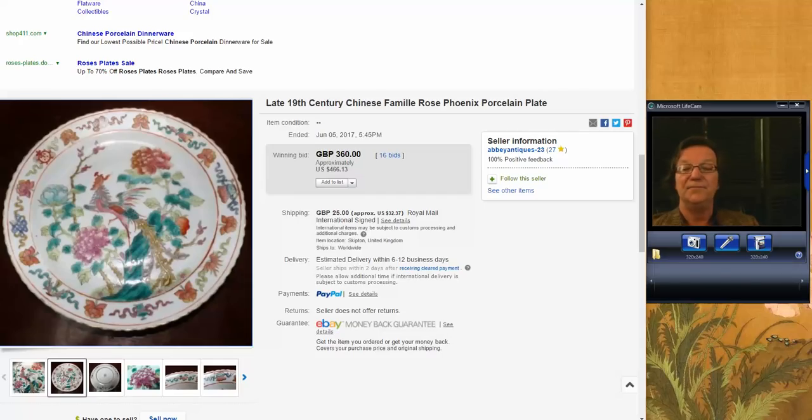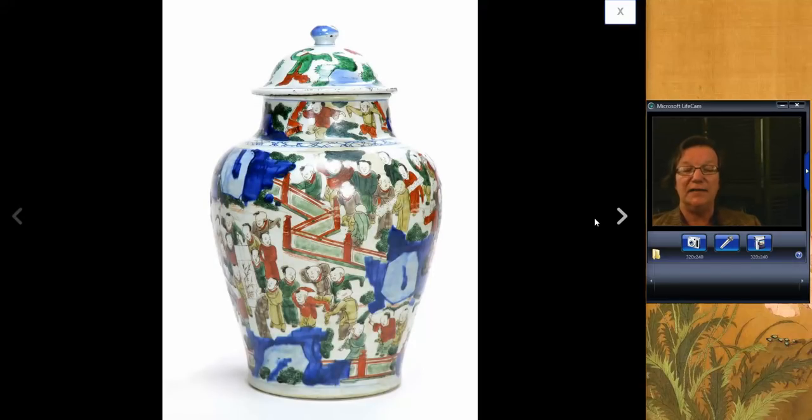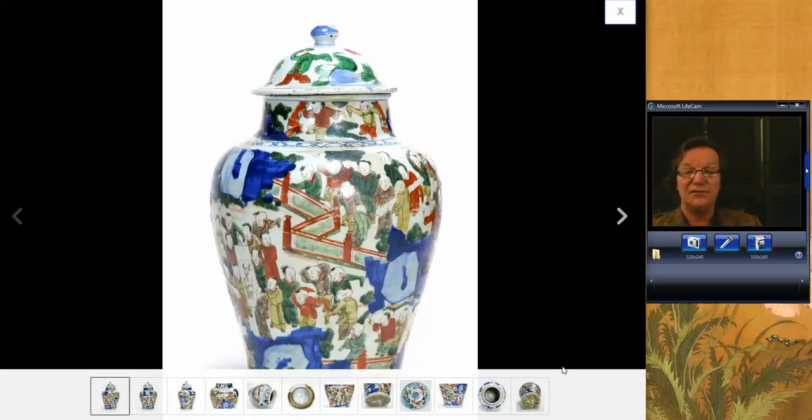Nicely done. I didn't know who the seller was. Abby Antiques. I think she's somebody new. We haven't seen her before. You never know on here. And there was this jar. This was a rather nice, big transitional period 100 boys jar.